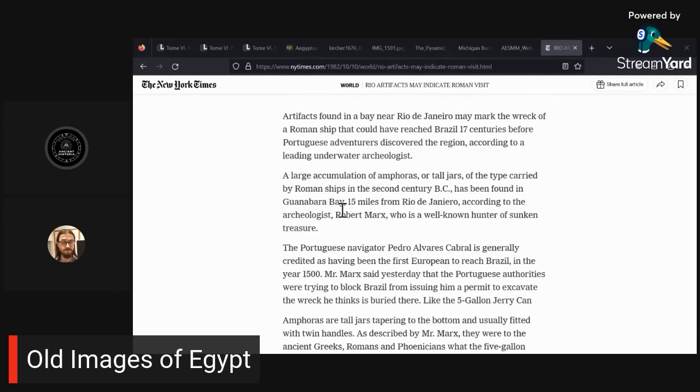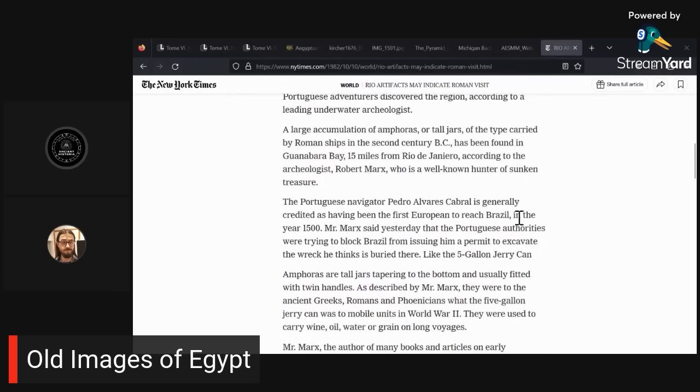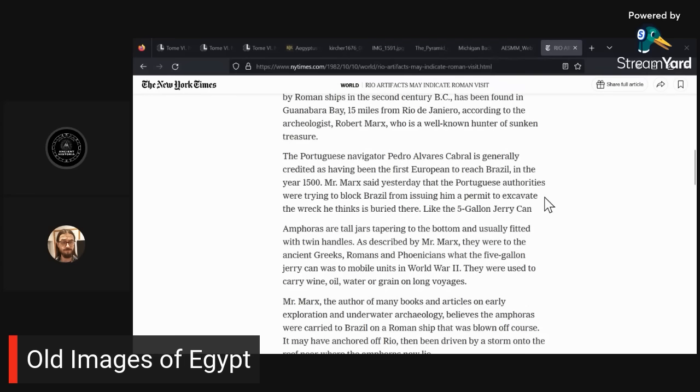The Portuguese navigator Pedro Alvarez Cabral is generally credited as being the first European to reach Brazil in the year 1500. Mr. Marks said yesterday that the Portuguese authorities were trying to block Brazil from issuing him a permit to excavate the wreck he thinks is buried there. Like the 5-gallon jerry can, amphoras are tall jars tapering to the bottom and are usually fitted with twin handles. As described by Mr. Marks, they were to the ancient Greeks, Romans, and Phoenicians what the 5-gallon jerry can was to the mobile units in World War II.